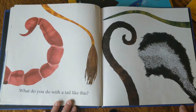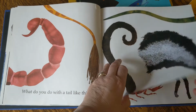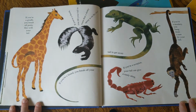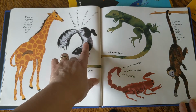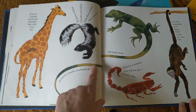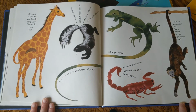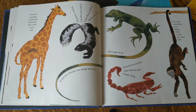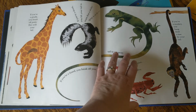What do you do with a tail like this? Can you guess what animals those tails are from? Let's take a look. If you're a giraffe, you brush off pesky flies with your tail. If you're a skunk, you lift your tail to warn that stinky spray is on the way. If you're a lizard, you can break off your tail and get away. If you're a scorpion, your tail can give a nasty sting. Yikes. And if you're a monkey, you can use your tail to hang from a tree, can't you?